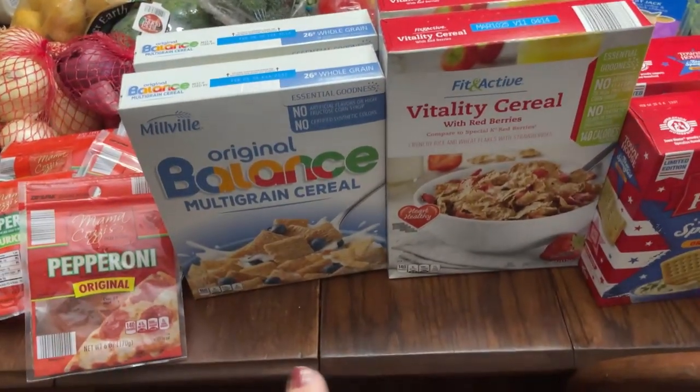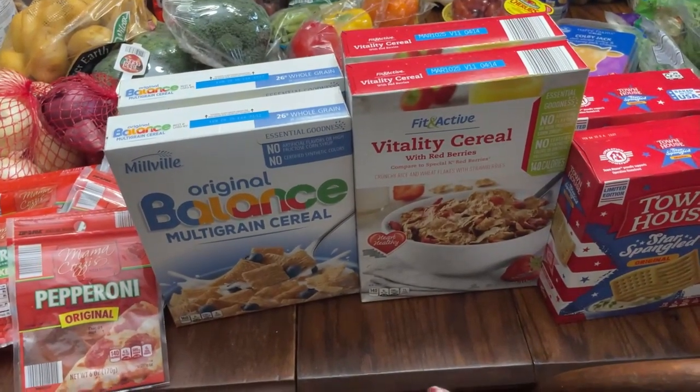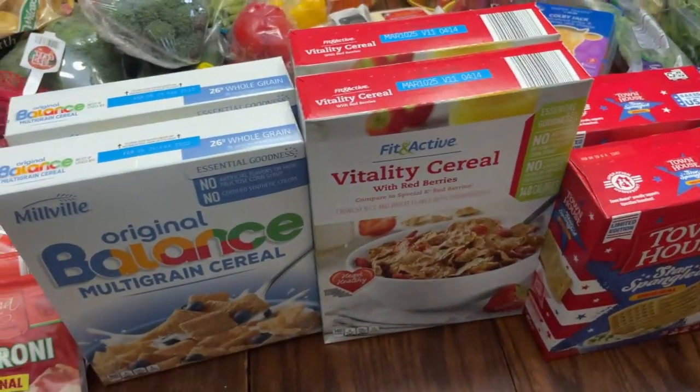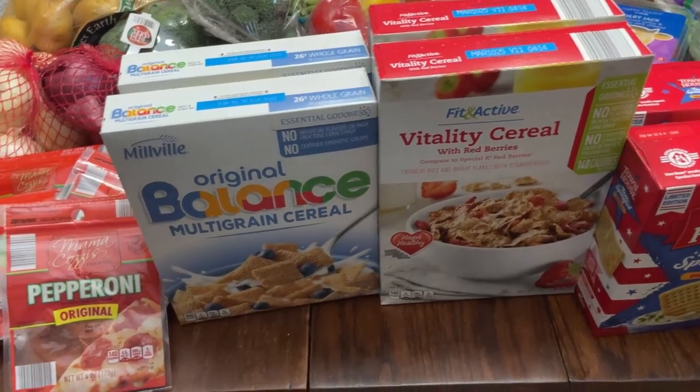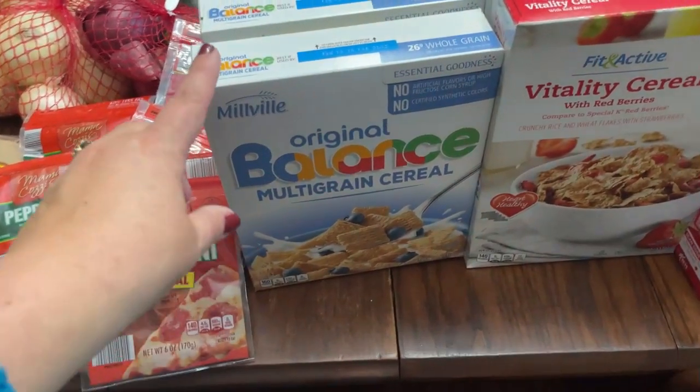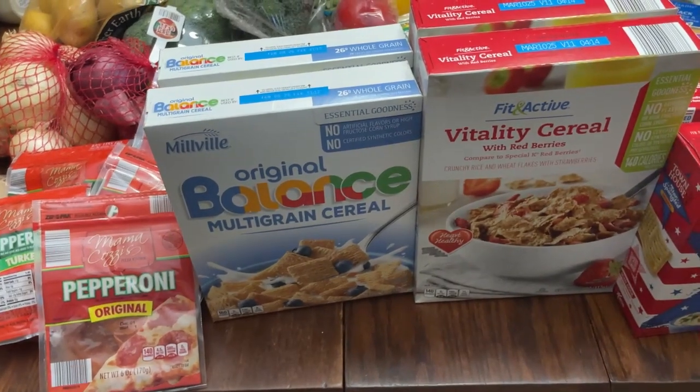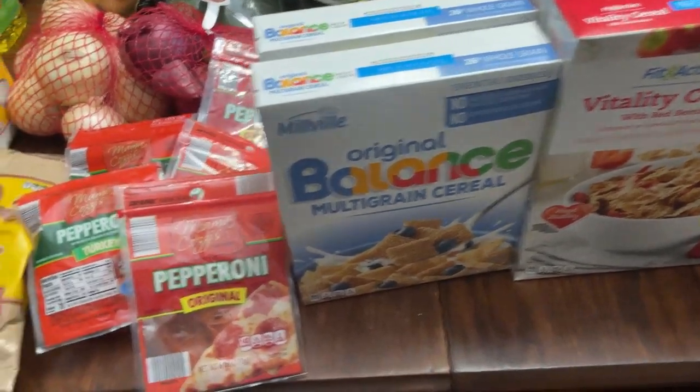I did buy a couple of boxes of cereal. I will dump them into our cereal containers. This is a favorite of my 23-year-old who is home after graduating from college. And this is one that the kids like to eat. They just add peanut butter to the side and make a breakfast out of it and really enjoy it.